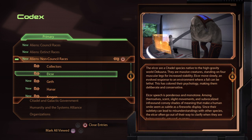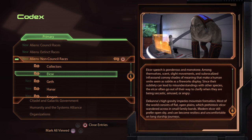The Elcor are a Citadel species native to the high-gravity world Dakuna. They are massive creatures, standing on 4 muscular legs for increased stability. Elcor move slowly, an evolved response to an environment where a fall can be lethal. This has colored their psychology, making them deliberate and conservative. Elcor speech is ponderous and monotone.